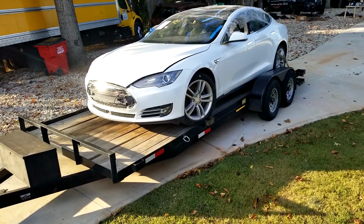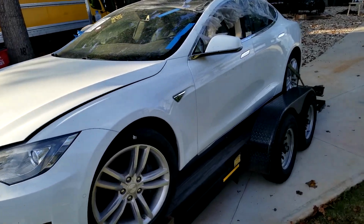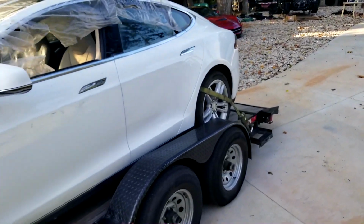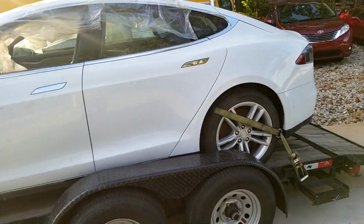Obviously I did unload this heavy boat off the trailer because this thing does not start, and it will take a skill and probably a lot of effort to get this thing unloaded.